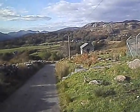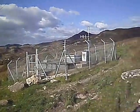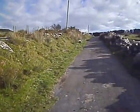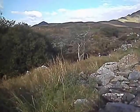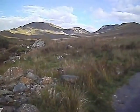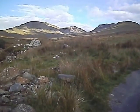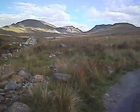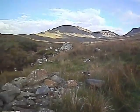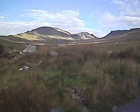That roadside stone hut is actually the Croesor waterworks. See the tip of Cwm on the left hand side. That's what I've always found to be an impressive mountain backdrop. Moelwyn Mawr on the left and Moelwyn Bach on the right. And that little stream runs down underneath this bridge, drains that rather lonely valley.